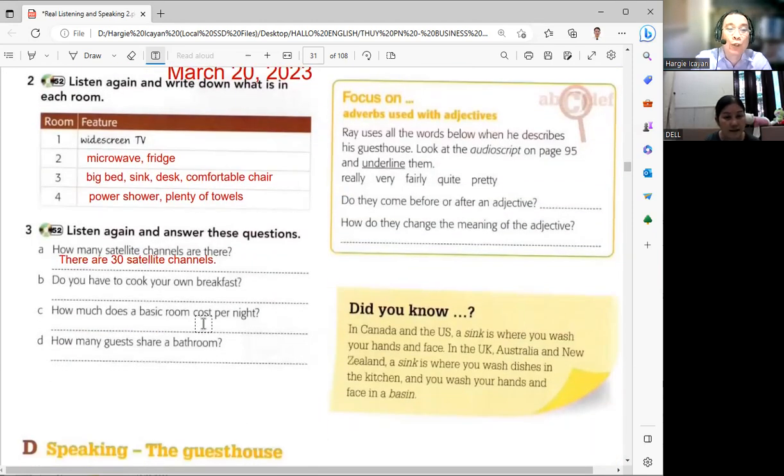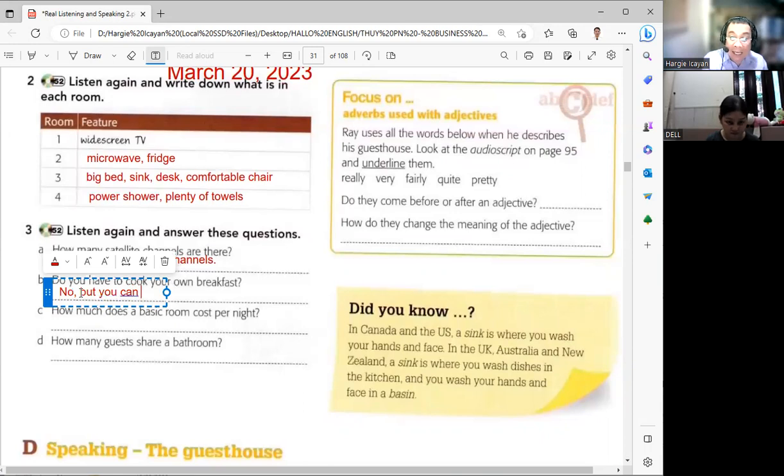So do you have to cook your own breakfast in the kitchen? Breakfast. Yes. Actually, you don't need to, but you can cook if you want, right? But that is not compulsory. That means you can, but it's not compulsory for you to cook there. Okay, next, because they serve food, right?